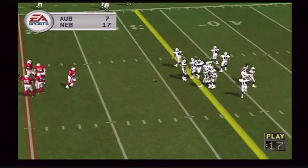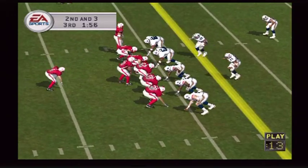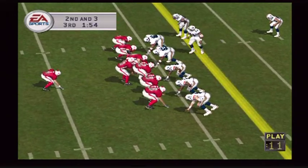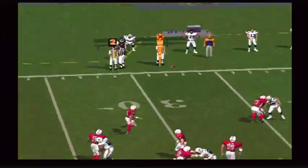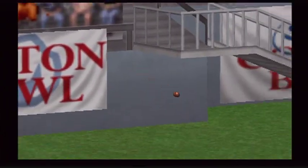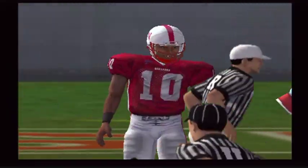Second down and three to go. Ball on the 29. Nebraska sets up in the I. Number 10 options out, he's looking for his man. Incomplete. He just led his wide out a little too much that time.